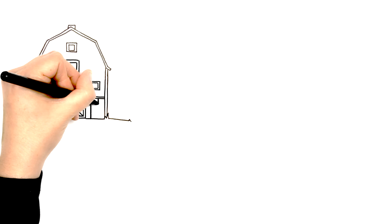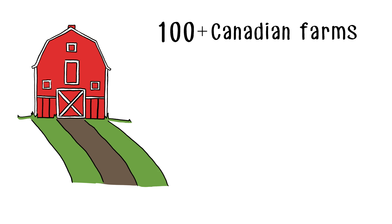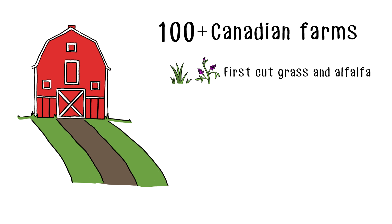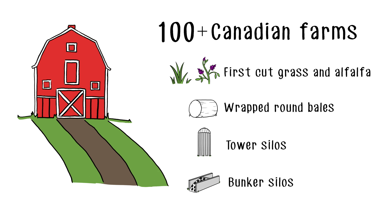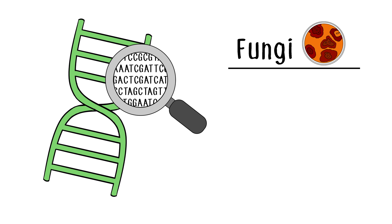on Canadian dairy farms. The researchers worked with over 100 farms across Canada, looking at samples of first-cut grass and alfalfa silage. The silage they looked at came from different kinds of storage systems, including wrapped round bales, tower silos, and bunker silos. DNA sequencing was used to identify the species of fungi present in silage samples, and chemical testing was used to determine which mycotoxins were present and in what quantities.